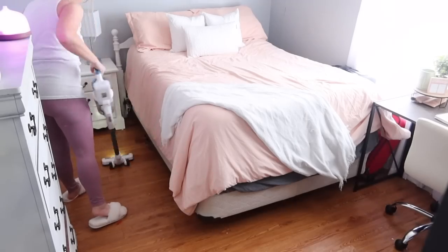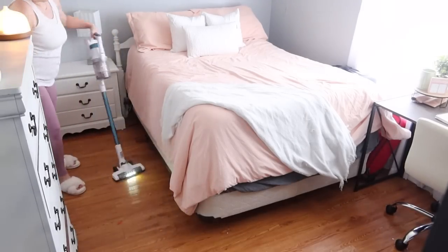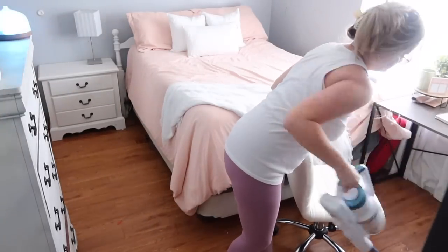Too. I'm going to give my floor in here a quick vacuum and run over it with the mop to freshen things up. The mop water was smelling so good with that Topanga in it, so I definitely wanted to mop my room with it.